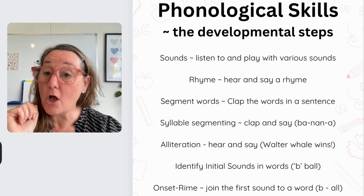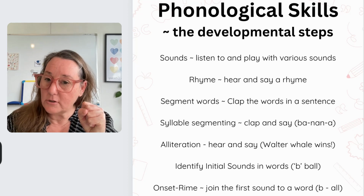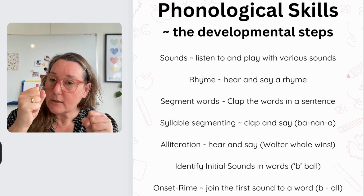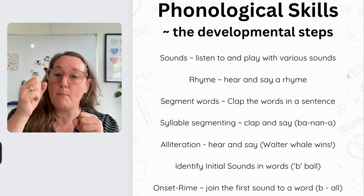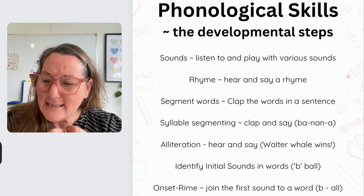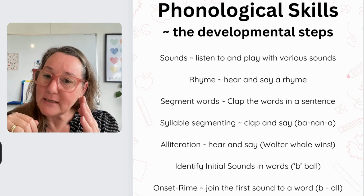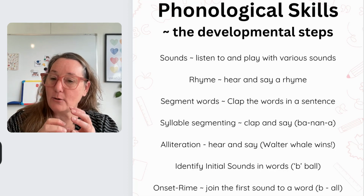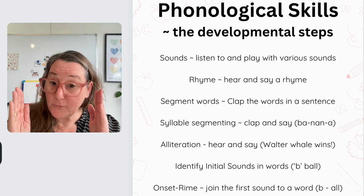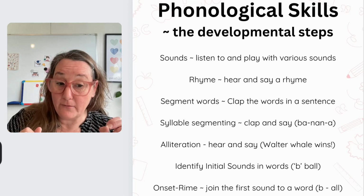The next one is what we call onset rhyme, and that's where we segment that first sound and then we attach it to the rest of the word. So b, all. So we're really emphasizing that first sound. So b, all, ball. Okay, so you might say to your child, what word am I saying? B, all. Ball. That's right. Okay, so we're slowly breaking the word down. So we're hearing the sounds, we're hearing rhyme, we're hearing whole words, and then we're doing the syllables in the word, then we're doing alliteration, and then we're starting to break it down even further.